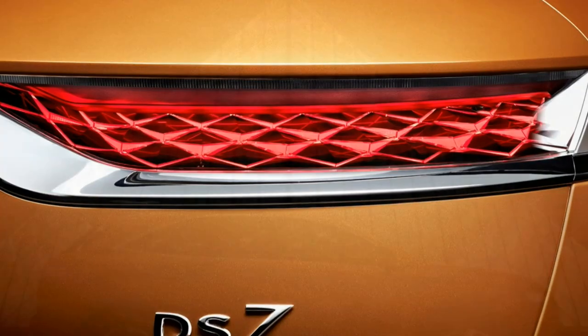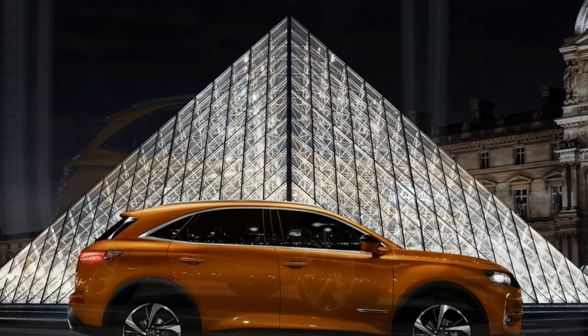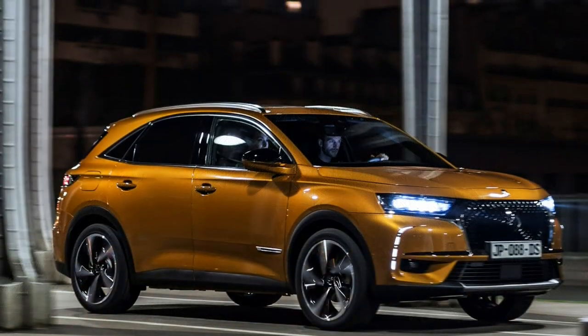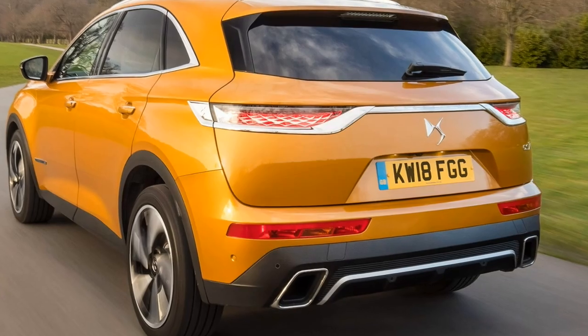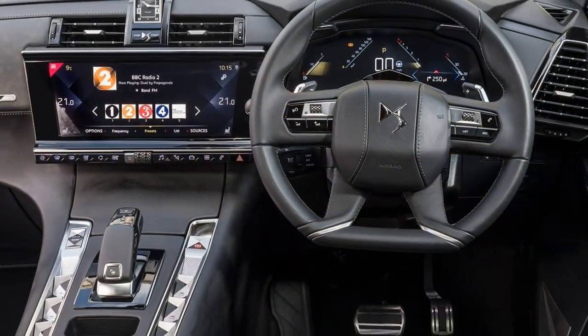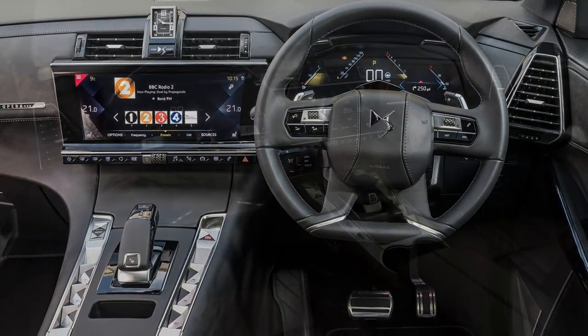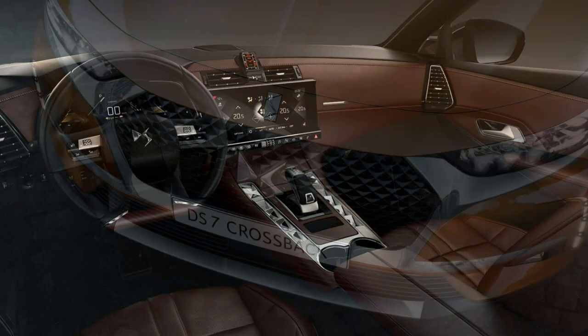electric opening panoramic sunroof with LED lighting, premium hi-fi system, DS Connected Pilot, adaptive cruise control with stop and go, lane keeping assist, DS Urban Pack, DS Park Pilot, automatic only, DS Park Assist, 6-speed automatic and manual versions, 360-degree camera.